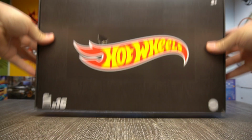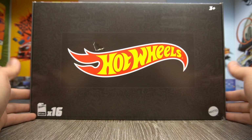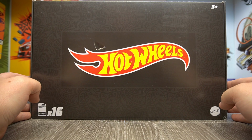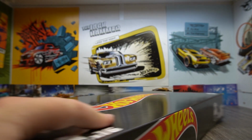It's time for another one of the big black boxes. So yes, this is box H of the Amazon exclusive Hot Wheels 16 car packs, and today we're going to be opening it up. This one here comes with a nice complimentary dent in the box. Thanks guys. So yes, welcome back to the channel, and I hope you're all doing very well.